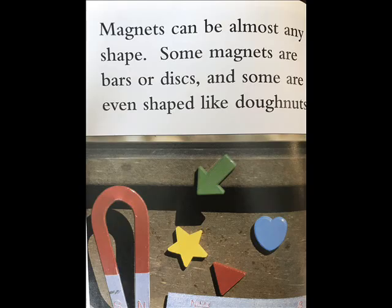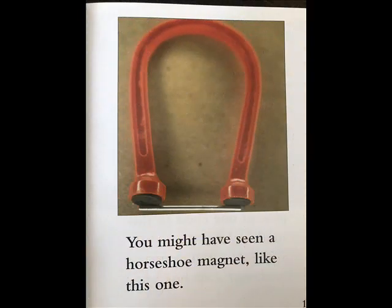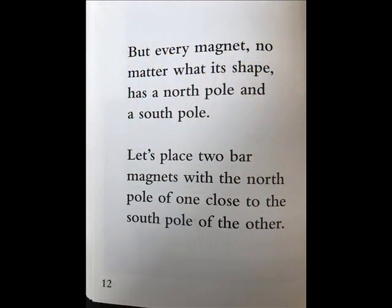Magnets can be almost any shape. Some magnets are bars or discs, and some are even shaped like donuts. You might have seen a horseshoe magnet like this one. But every magnet, no matter what its shape, has a north pole and a south pole.